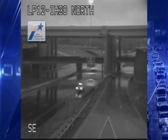Good morning. I had to go to that live video first. I want to show you what it looks like now this morning. Right there, Loop 12 and I-30 North. You can see those lanes are closed because of the flooding that took place yesterday. As you mentioned, it had cars backed up for hours, not able to cross. And this will be closed, they're saying, for at least a week.